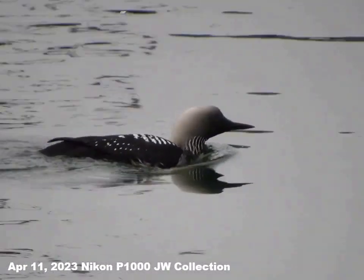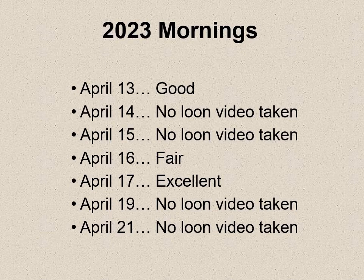So the 2023 mornings are shown here, an indication of bird migration. I would spend 1 to 2 hours in the morning on those dates. No loon video taken means there were no loon flocks or just single birds coming through, because I tried to film every single flock I could find, hoping that suddenly a whale would jump up. But that hasn't happened.